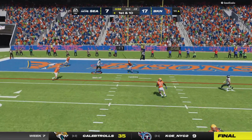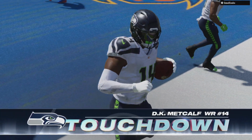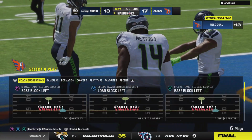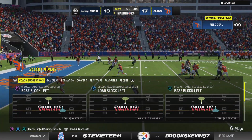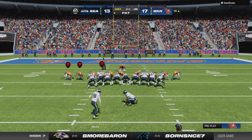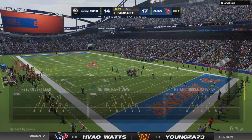Looking to throw, Wakefield. And this will be caught by Metcalf for a Seahawks touchdown. A great effort there. His second touchdown of the game and his ninth on the year. And the Seahawks are able to cut into this deficit here in the final minute of the third. The extra point now coming from Myers, and this is up and good to make it a 17-14 game.